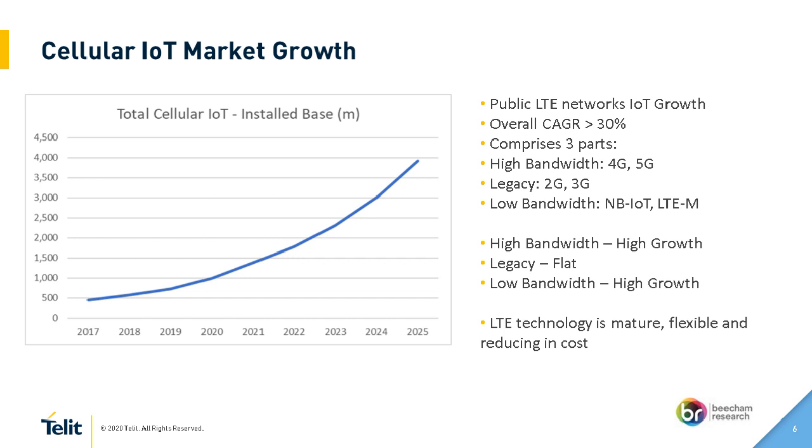So the growth rate, we think, overall for private LTE is pretty high. We think that it will be higher than the overall CAGR of cellular IoT, which is just over 30% per annum. And in the North American market, it'll be above average, and in other markets like Africa, for example, it'll be below average. So I hope that gives some sort of response to that sort of question. Just going back to the questions.